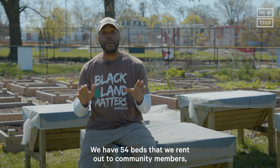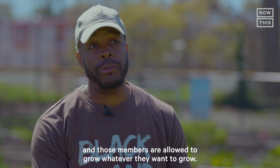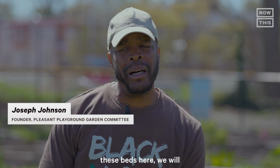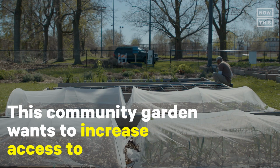We have 54 beds that we rent out to community members. Those members are allowed to grow whatever they want to grow. And then we have our production beds. And the food that we grow in these beds here, we will donate that produce to folks in need.